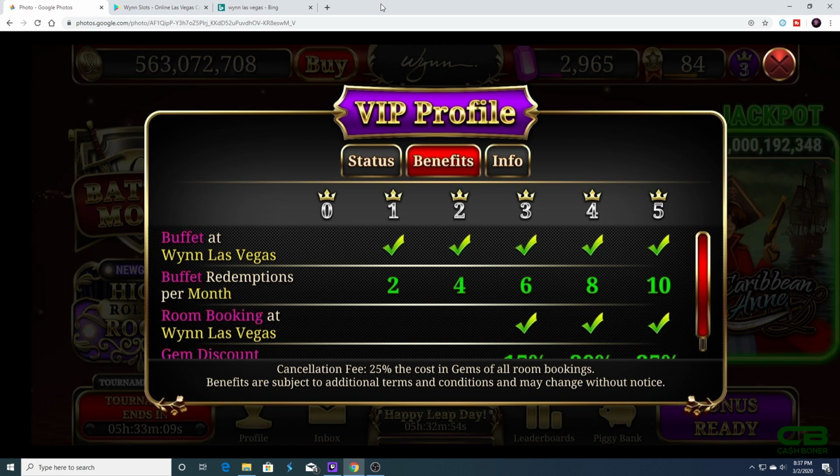Now, I'm going to get this one out of the way. Is it a dick move? It kind of is. It really is a dick move, but is it? I mean, it's not illegal. And you see right there at the bottom, benefits are subject to additional terms and conditions and may change without notice. Basically, they're covering their asses, saying that they can change this at any time without telling us because they have no real obligation to do so.